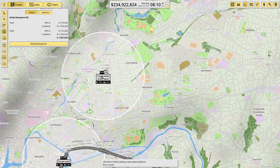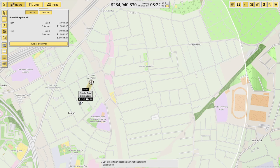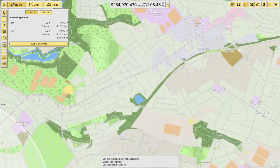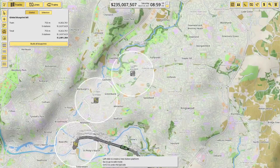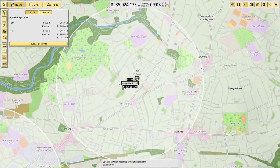So I think we'll have the first one here. Looks like a good space. We only want it to be 100 meters, maybe. Yeah, 100 meters. We'll go 100 meters. So that's got just over 4,500 catchment area. So that's decent. We'll have another one just here. Length of 100. Where are you? There. And then I think we'll work our way to here, perhaps.